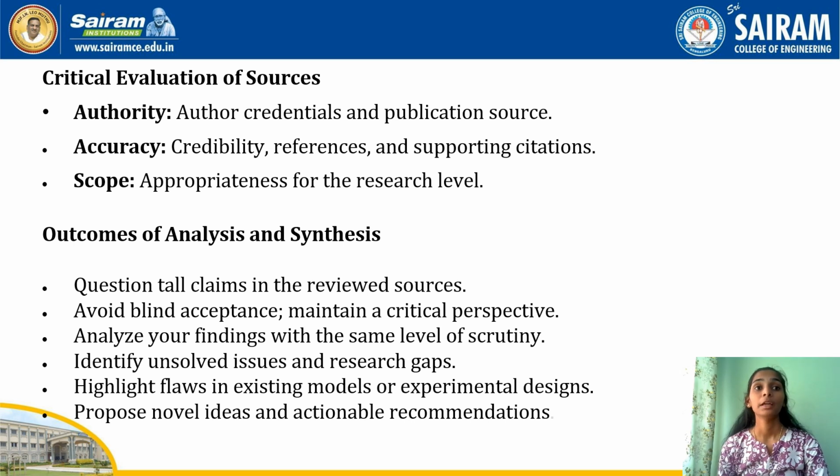Next, evaluate the accuracy. To evaluate the accuracy, look for credible references and well-supported citations. Finally, assess the scope. It ensures the material is appropriate for the level and focus of your research. After that, we come to the outcomes. What are the outcomes of analysis and synthesis?